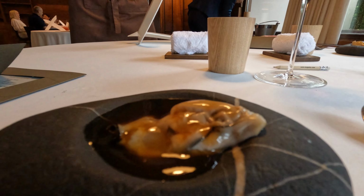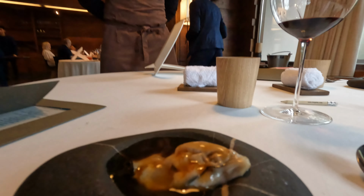So we have small oyster with lamb. The oyster is cooked. I'm sorry, what is it with? Lamb. So the liquid sauce is lamb? Yes. Okay. Thank you.